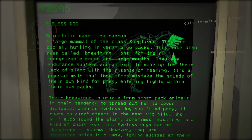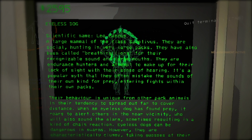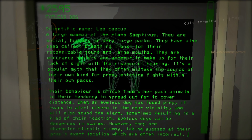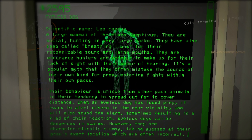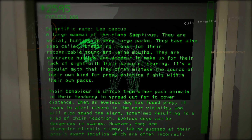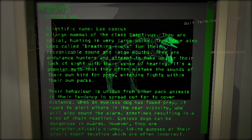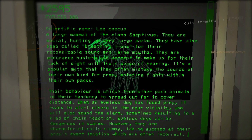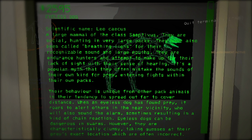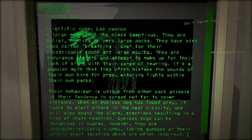It's a popular myth that they often mistake the sounds of their own kind for prey, entering fights within their own packs. Their behaviour is unique from other pack animals in their tendency to spread out far to cover distance. When an eyeless dog has found prey, it roars to alert others in the near vicinity, who will also sound the alarm, sometimes resulting in a kind of chain reaction. Eyeless dogs can be dangerous in swarms, however, they are characteristically clumsy, taking multiple guesses at their prey's exact location, which are often incorrect.